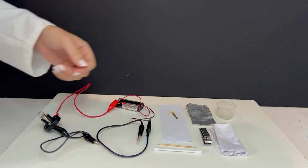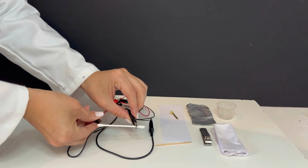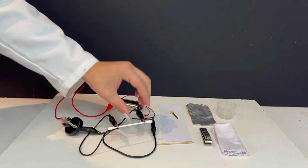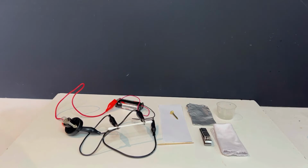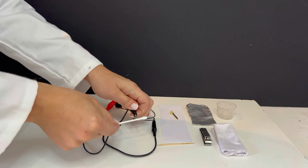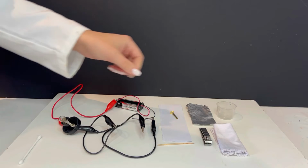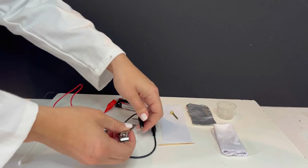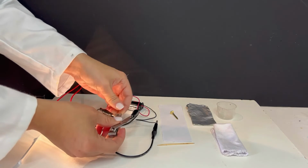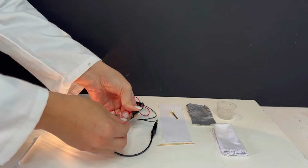So let's start with an earbud. The light bulb does not glow, so that means that the earbud is an insulator. Next, we'll try a nail clipper. You will see that the light bulb glows, so that means that the nail clipper is a conductor.